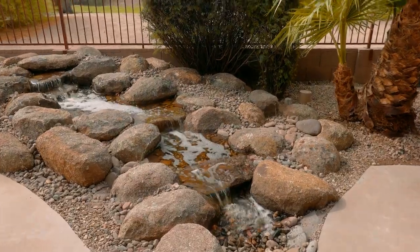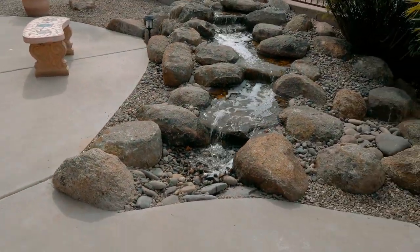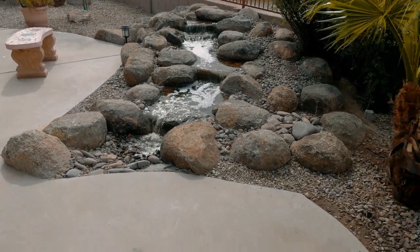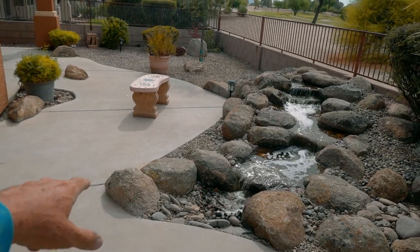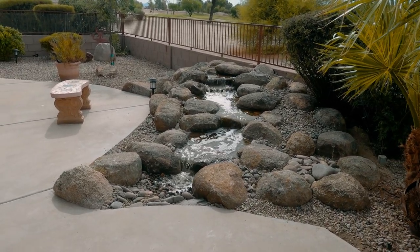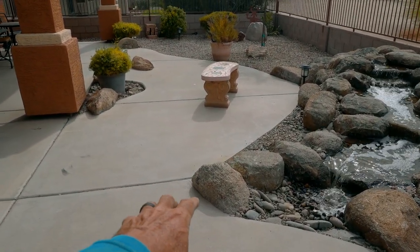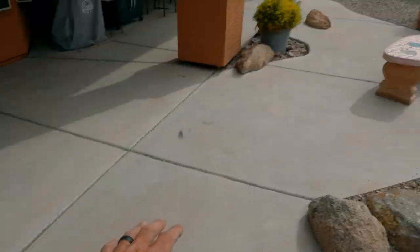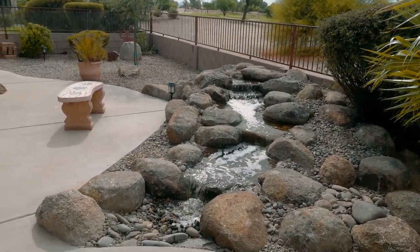So I think we nailed that, and I really love how it is nestled into this concrete. That concrete kind of went over, and well, you saw the beginning of the video. We did a bunch of cutting, got rid of that, and it fits in there perfect. And that rock that was always in that concrete, still there. A couple other accent pieces around the concrete patio. So I think it turned out great.